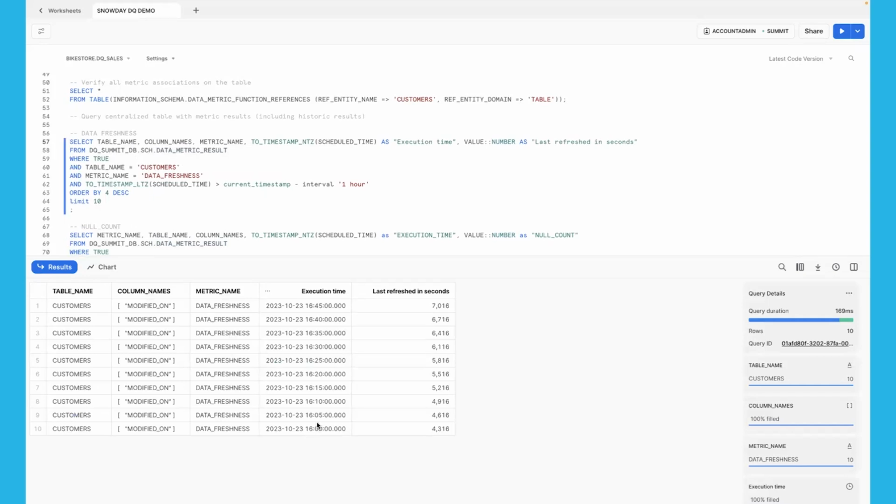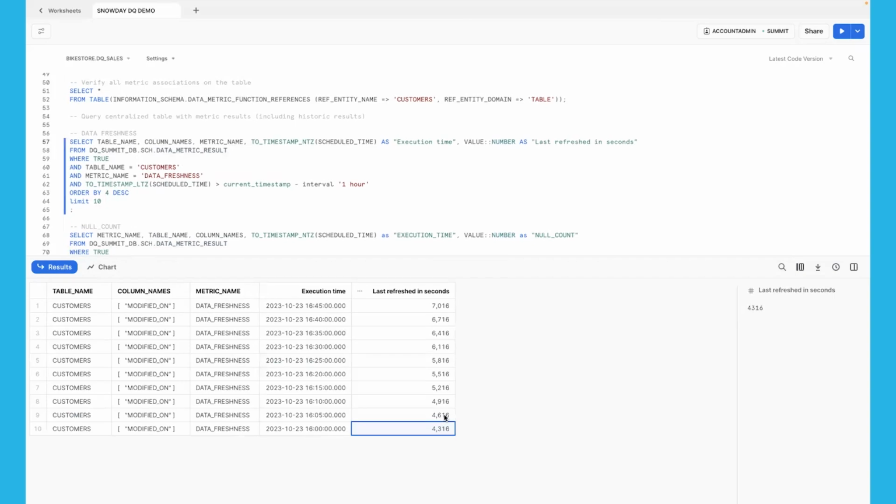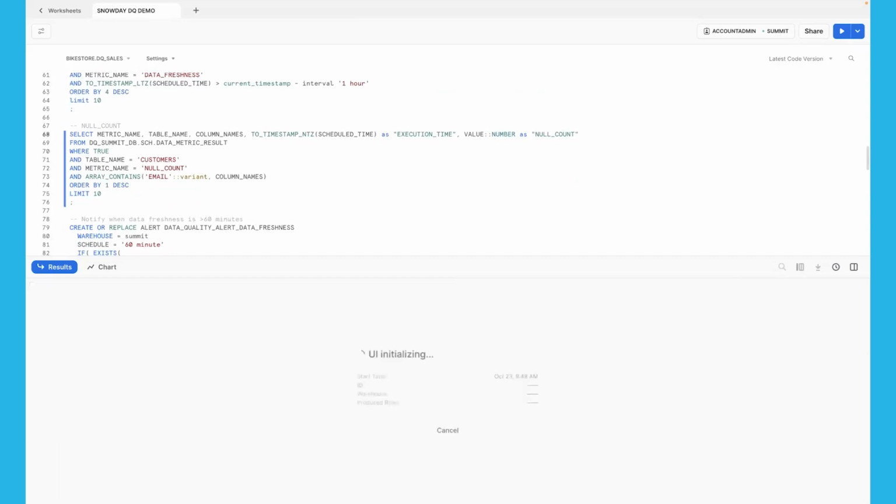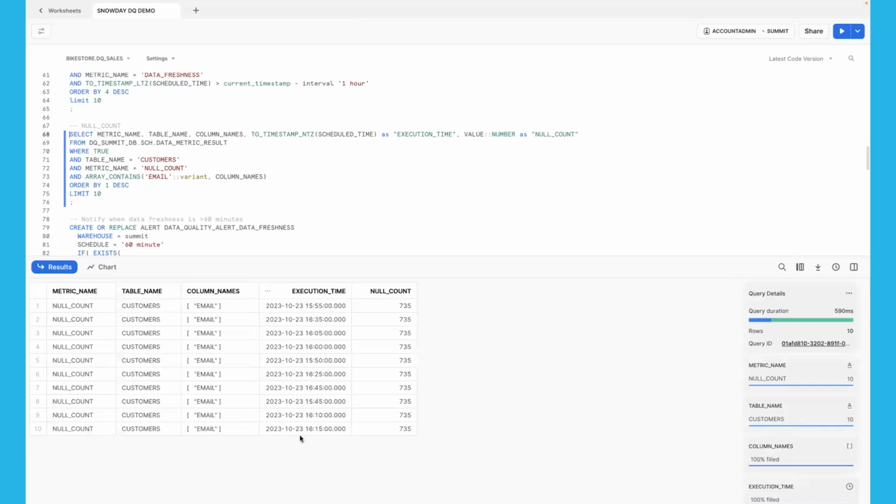And you can see that we've been executing these metrics every 5 minutes in the background. And every time we do that, there is a time difference between the maximum timestamp in the column and the time at which the metric was executed. And you can see that the time difference is increasing, which basically tells me that the data is not being refreshed every 5 minutes. As a simpler example, you could do a null check, and you can see that we've also been executing the null check metric every 5 minutes, and again the null count has not changed.